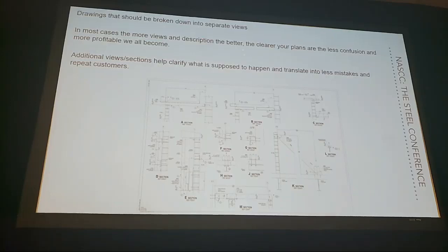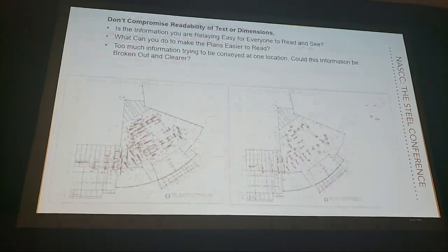And another thing is, there's no such thing as too many details, right? The more sections, the better, to make everything clear. And obviously, we like to see section cuts on another sheet, not over in a corner somewhere, buried somehow or another. Right? And reference them really nice, really tell me where I can find that detail.